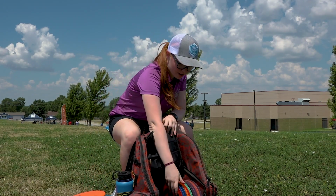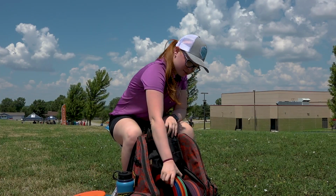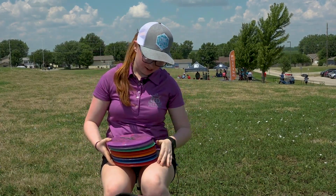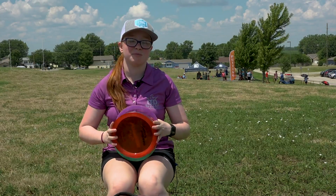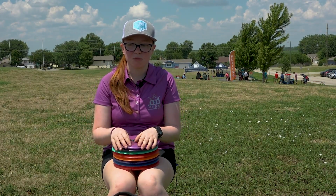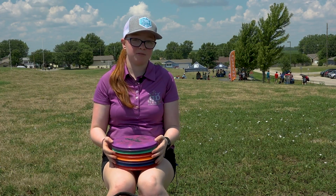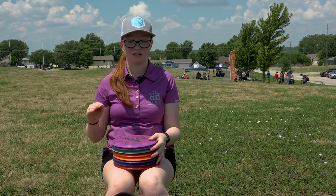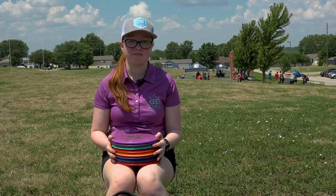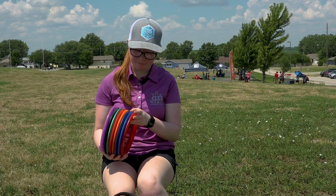Okay, let's move on to my fairway drivers. Oh gosh. Let's start off with why I have so many fairway drivers. I think fairways are probably one of the most important things you need to have in your bag, because a lot of times distance drivers don't fly as consistent. And I make sure I have very, very consistent fairway drivers in my bag, especially for the courses out here.